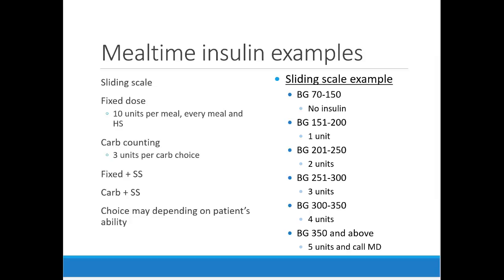The mealtime insulin is going to be a couple different ways we can try this. The common way you're going to see is a sliding scale plus some sort of either fixed dose or carb counting with meals. So what I was alluding to earlier is that if a patient, 30 minutes before they're going to eat or something, tests their blood sugar, they might follow a sliding scale. So if their blood sugar is 200, let's say it's 205 for the sake of our scale here, they're going to be giving themselves 2 units of insulin.